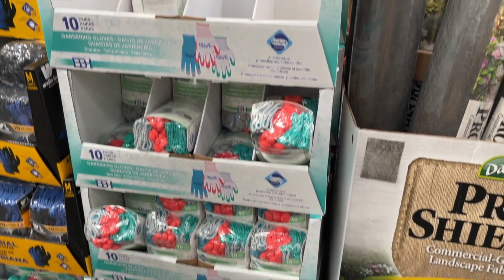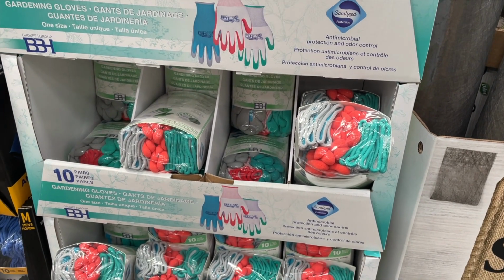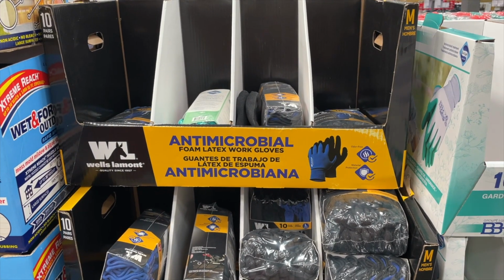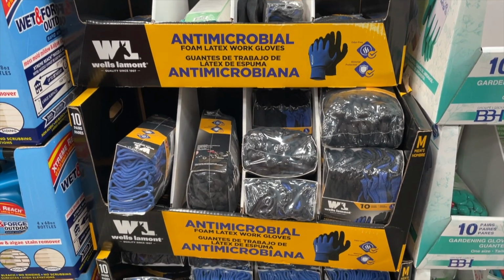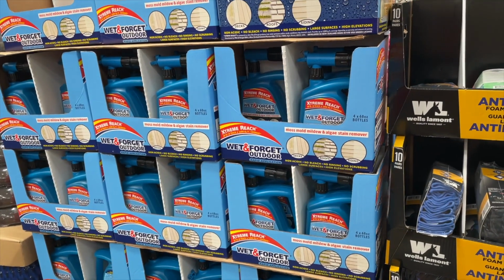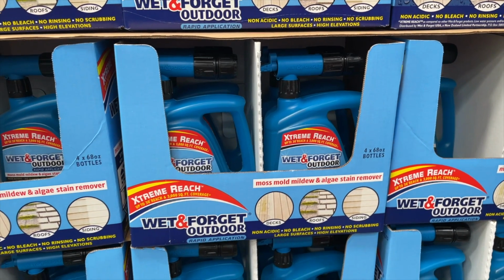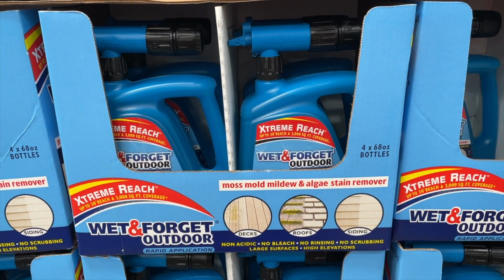Ooh, and these are selling like hotcakes. Look at these gloves. $10 for 10 pairs of gloves. And look at this. This is nice quality over here. But if you're more into the antimicrobial foam latex work gloves, they also have those for you. $10 for 10 pair. Ooh, wet it and forget it. I feel like I bought this a while ago thinking it was something else and wanted to return it. I don't think I ever returned it. So I still have some $30 wet and forget outdoor moss, mold, and mildew, and algae stain remover gray.